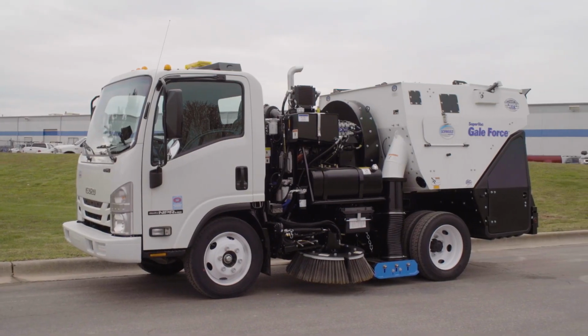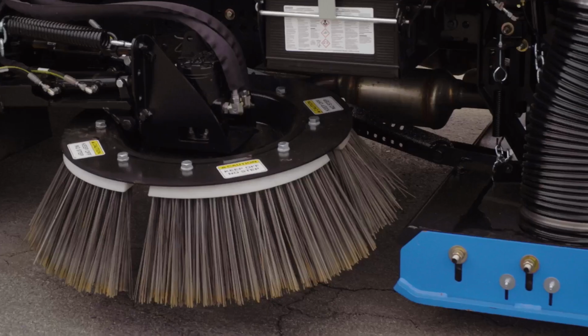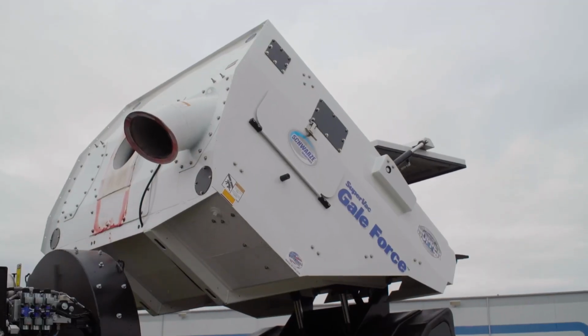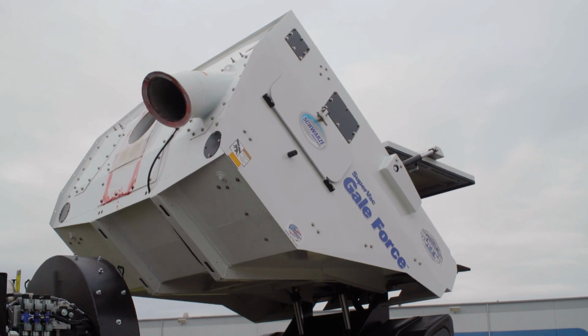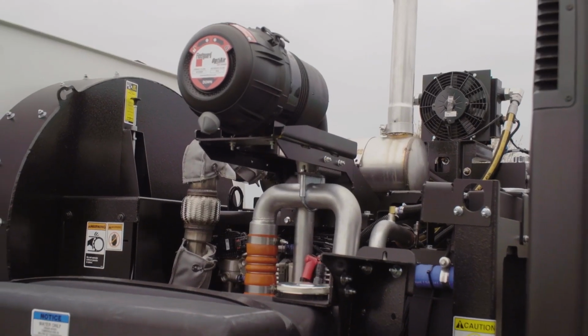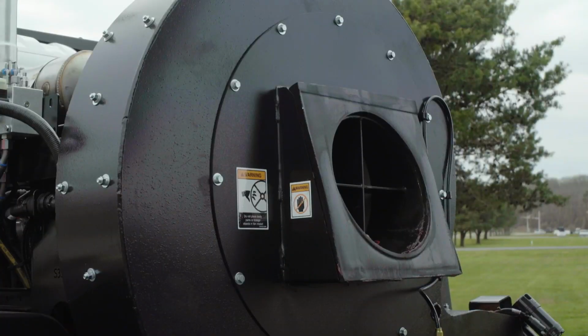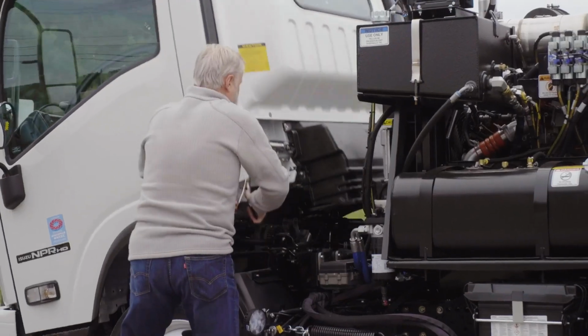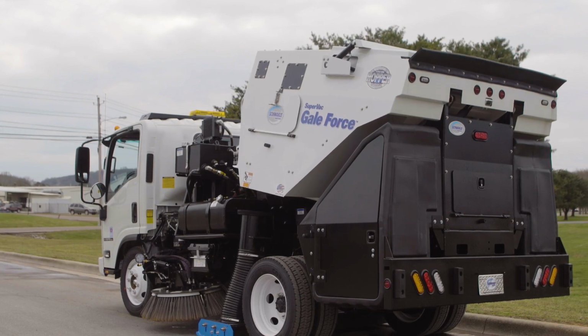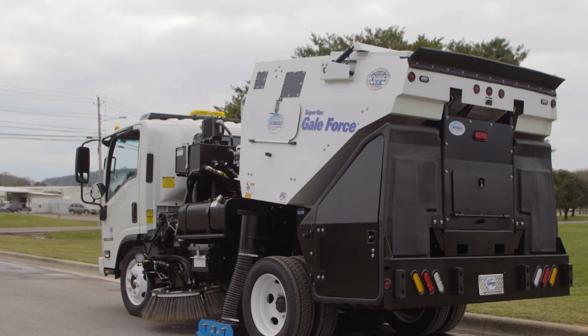The SuperVac Gale Force is a powerful combination of performance, versatility, and value. It offers an extended 6-foot 6-inch dumping height, ground level cleanout door lift, 68 horsepower Tier 4 final engine, whisper wheel fan technology, and twin engine power. It's a solid choice for contractor applications like municipal and airport cleanup.